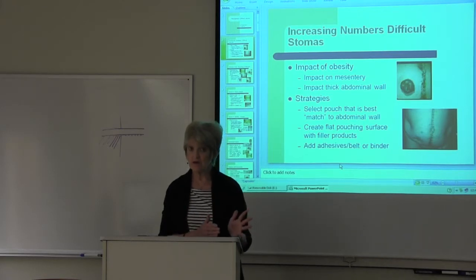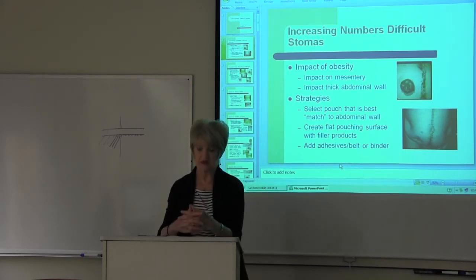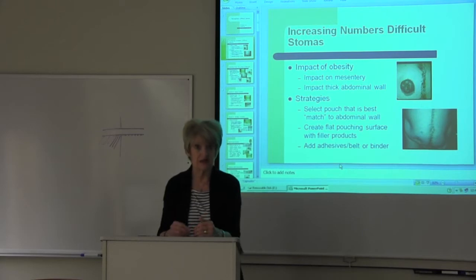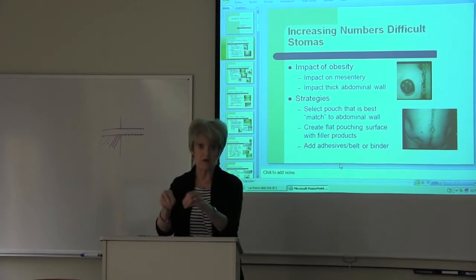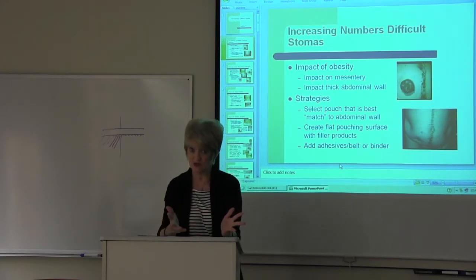One factor that's leading to a lot of difficult stomas is the increase in abdominal obesity. Now, you probably remember from the discussion on stoma site marking and construction that obesity negatively impacts the stoma site in two ways. First of all, as you know, the bowel is attached to the mesentery, and the mesentery in turn is attached to the posterior abdominal wall. So in creating the stoma, we have to mobilize the bowel and mobilize the mesentery. We can't take the bowel anywhere the mesentery doesn't want to go.